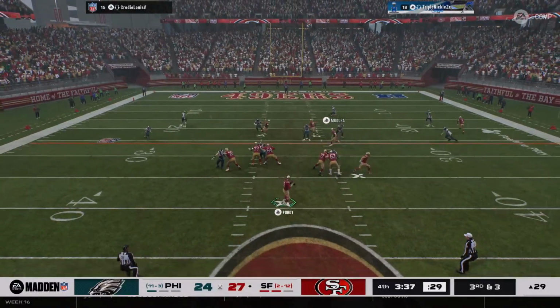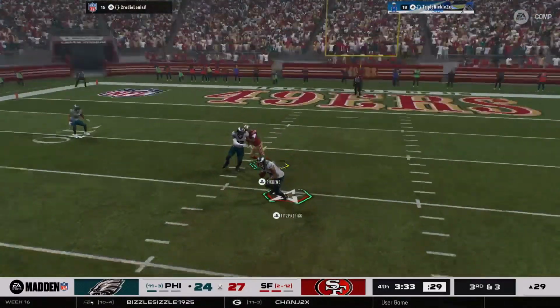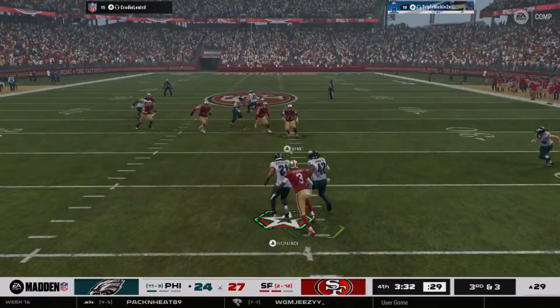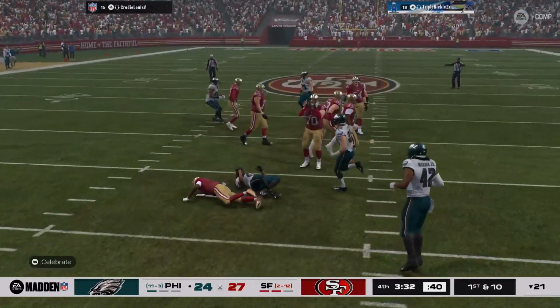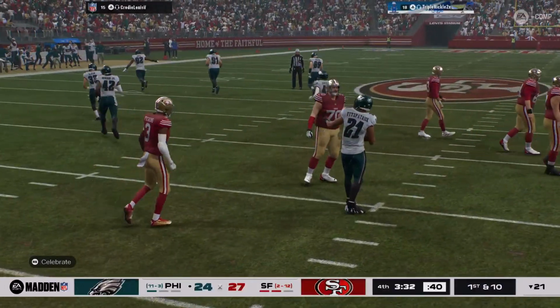He'll throw it. Escapes the pocket. They did it! He made the interception! Mika Fitzpatrick has got it! And the Eagles have some new life in the fourth!